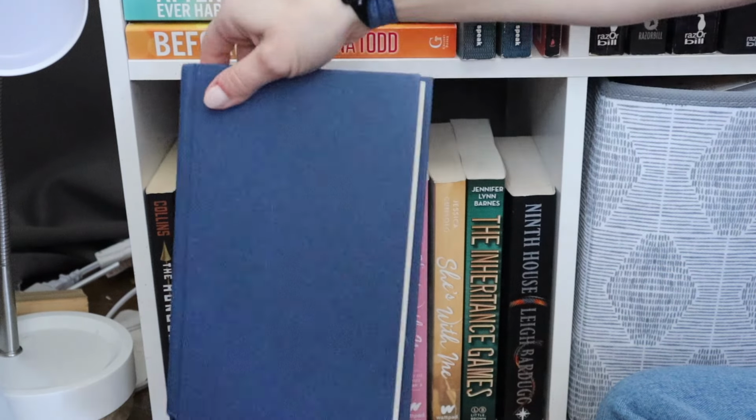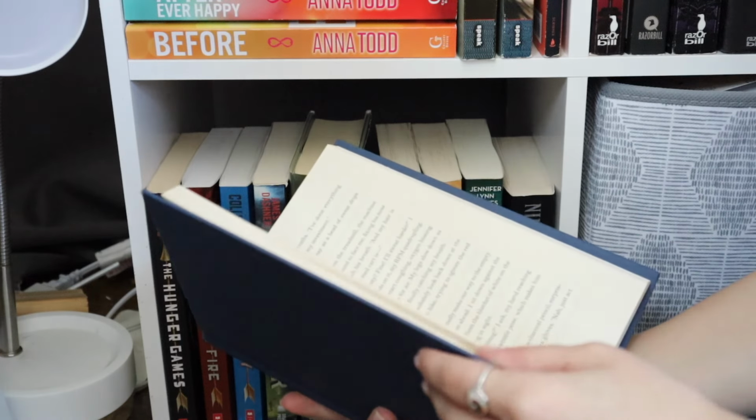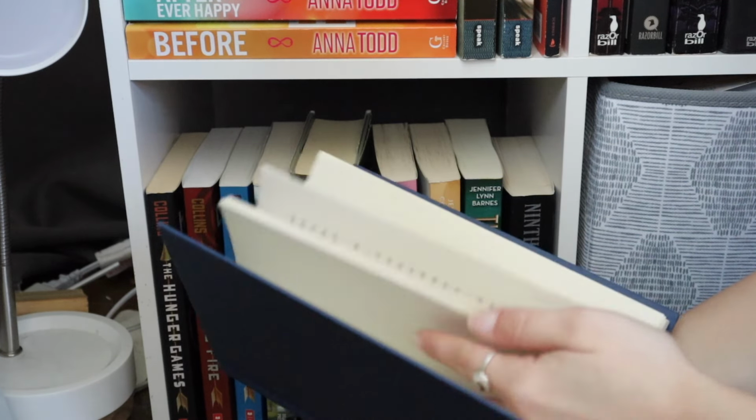And then I have 5 Feet Apart. I watched the movie, wasn't very impressed by it, but I do have the book. I want to read it. I just haven't gotten around to it.